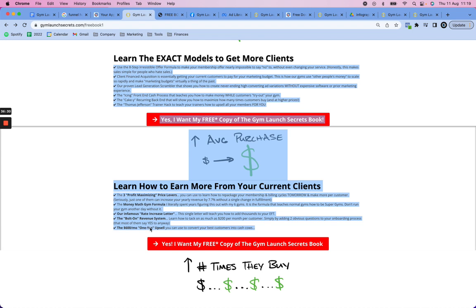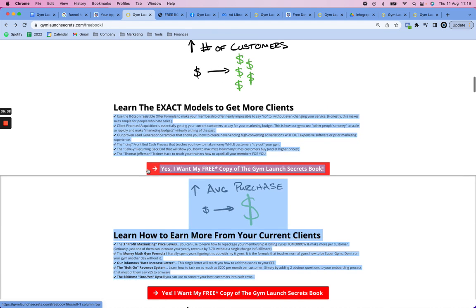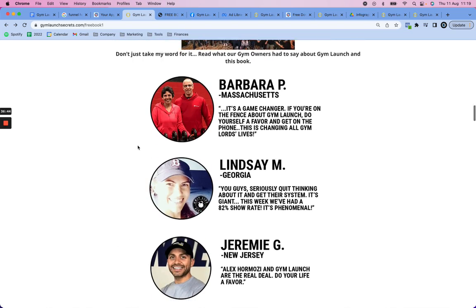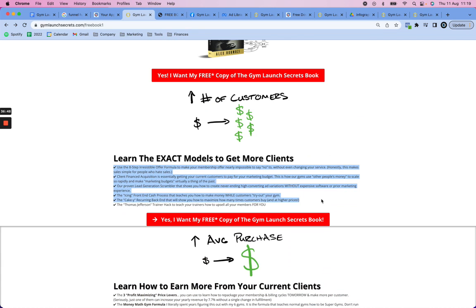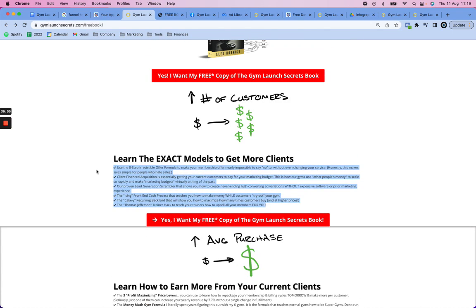And if it was just this on the page, then it wouldn't work. The reason why it works is because they can be super vague with what they teach because they've got the testimonials to back it up. The only reason why someone can write copy like this and it work so well is because they've got the proof. So you read this and you don't have a clue what any of it means.